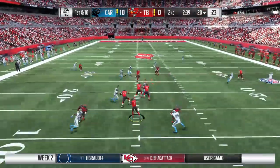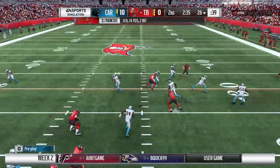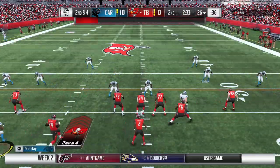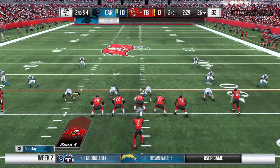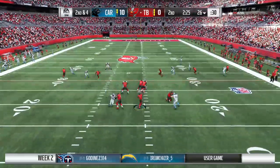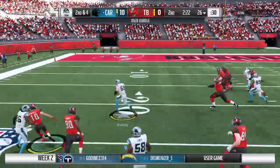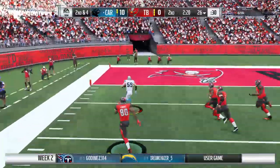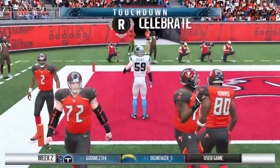They go back to the air here after the INT on the last drive. Over the middle to Evans. A gain of 6 there on first. From the 26, they'll line up on 2nd and 4. Out of the gun, they'll look to throw. And for the 3rd time here in this half, it's intercepted. It's the Pro Bowler Luke Kuechly that picks it. And he will score. Touchdown, Panthers.